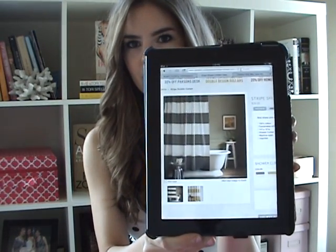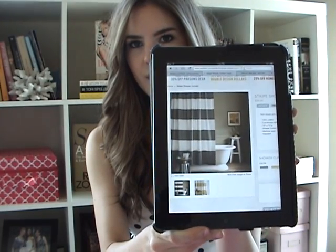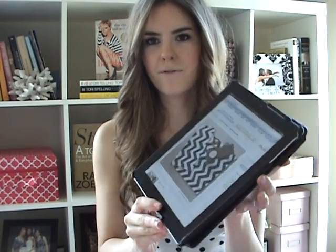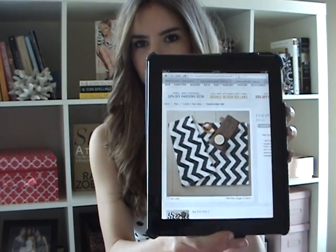So one of the things I got was the striped shower curtain. It looks like that. It's just a gray and white light striped shower curtain, and that's actually in the bathroom in my office. And then the other thing I got was this chevron print bath mat. It's a really dark gray and white chevron print bath mat, and I got that for our guest room on the first level of our house.